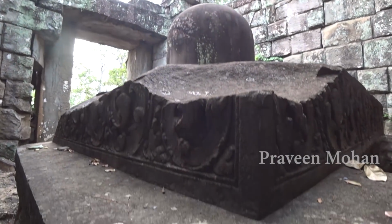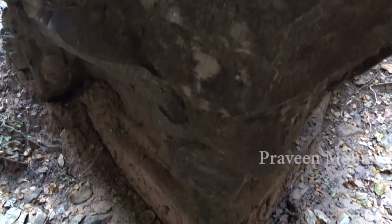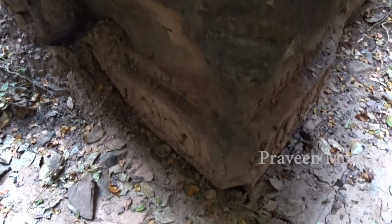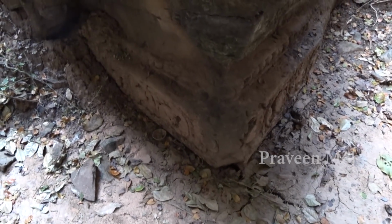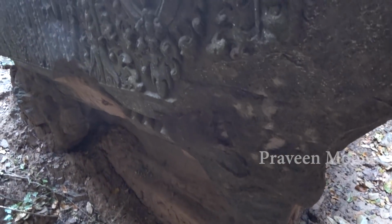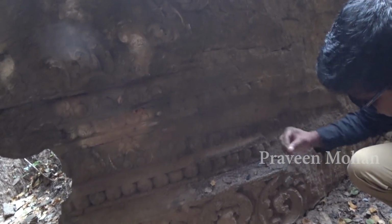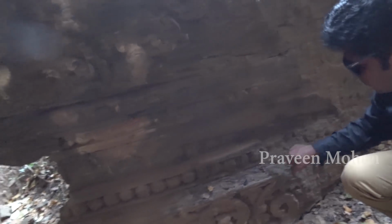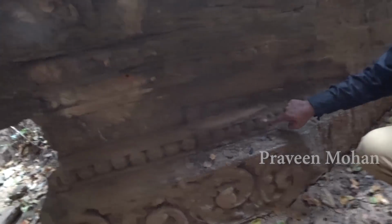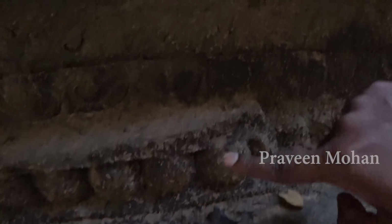But if we dig inside the ground, you would see some other parts as well, because some parts of the lingam would have been traditionally buried in the ground. So the lingam would be much taller. The base has some very interesting carvings. We can see these fascinating spiral patterns on the base. Some of them are covered with dirt, but you can see the spiral patterns, circles, and other beautiful designs.